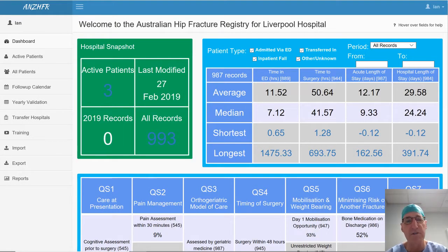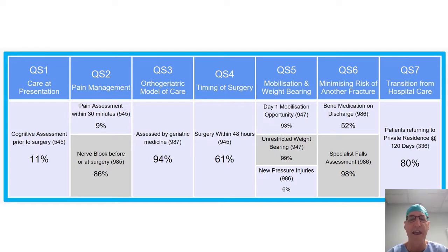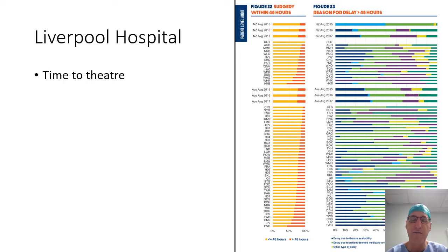So this is our hospital. This is Liverpool Hospital, and this is what it looks like. It tells you how many records you've got, how many patients are active, average time in emergency department, length of stay, and then scroll further down and it shows you the 7 quality statements and how you measure up against each one. Which is fantastic. And also you can get live feedback from the hospital, which I'll show you in a minute, which plots your change over time.